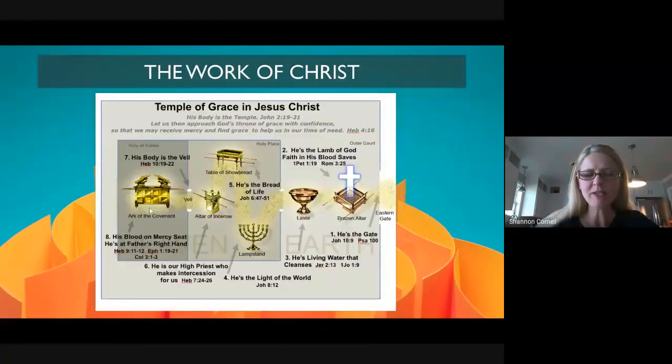So as we've been talking about the tabernacle, we've been looking at two aspects of the tabernacle, how each piece of furniture represents the work of Christ. So Jesus said, "I am the gate, I am the way. No one comes to the Father except through me." We know that he is the Lamb of God who gave his life for the world. So he is the offering for sin. Also, he is the living water that cleanses us. And all of that symbolism is there in the laver.